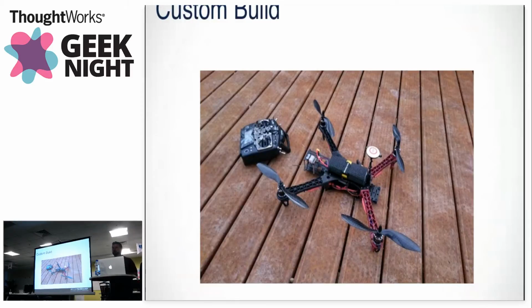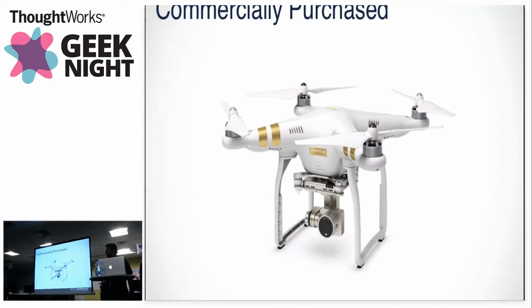And then if you have a computer on it, of course, you can program it to do what you want it to do. There are also some commercially available drones. This is actually one that I have. I'll get into it later, but all of the sensors are built right into it. It has a camera on it.